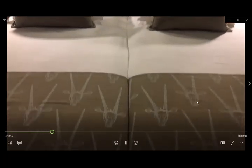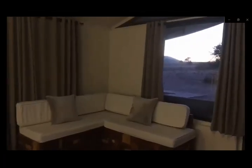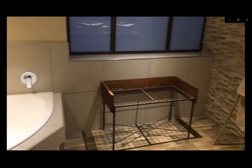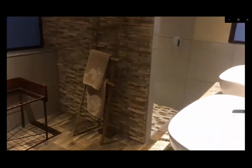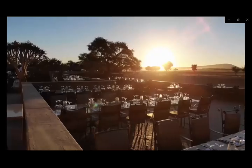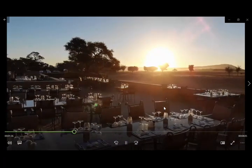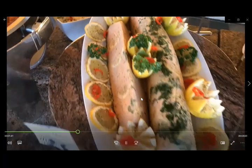All our beds are twin beds. We have certain markets that require twin accommodation, which is why we've gone for that. All of these rooms have been upgraded. They're so comfortable. Our bathrooms are beautifully done out. They include the use of a bath or a shower. As you can see, it's modern. And then our beautiful alfresco restaurant, which is so popular, and our buffet-style meals, which is what Sossusvlei Lodge is famous for.